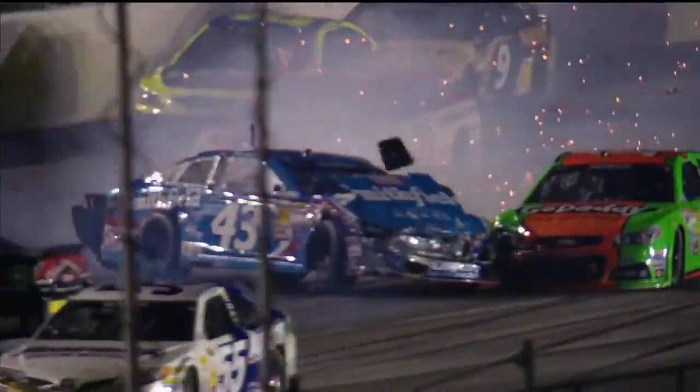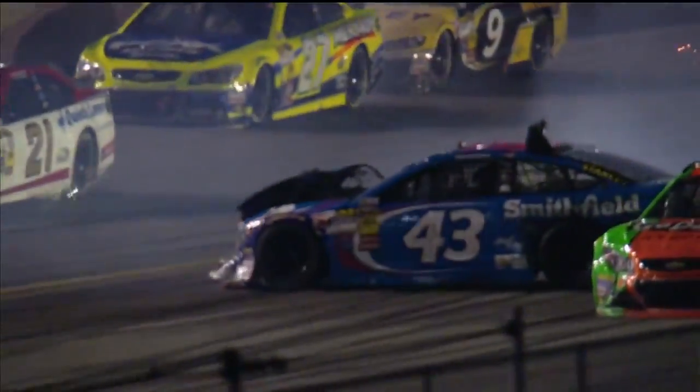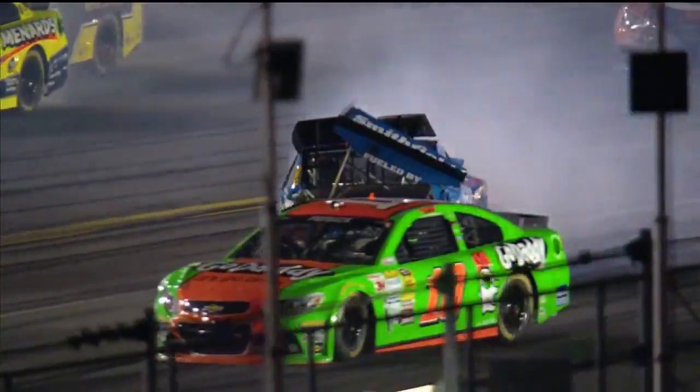There's our pole sitter, Austin Dillon. 3 of the Richard Childress Racing drivers involved. Almost a 4th had Ryan Newman in the 31 not gotten stopped there on the front stretch.